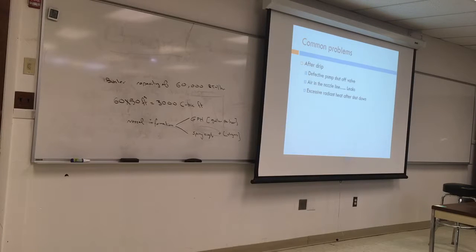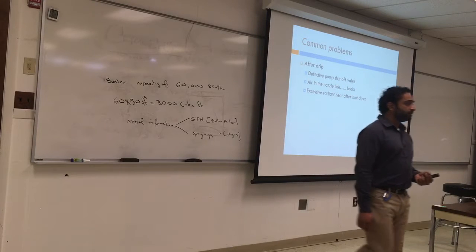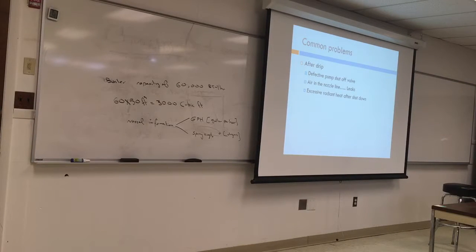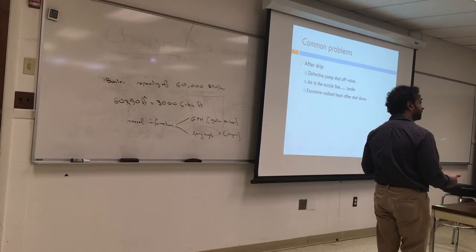So if you have after drip, hold on a second. What does that mean? That you shut off the burner and there's still some oil coming out of the nozzle. It could be a defective pump shut-off valve. The valve is not closed completely and there's still a lot of pressure in the nozzle. The pressure between the pump and the nozzle is 100 psi and it should remain at 100 psi. If the shut-off valve does not work properly, it will pressurize oil into the nozzle and it will drip.